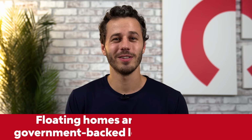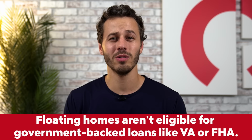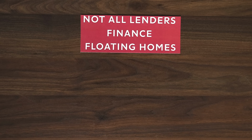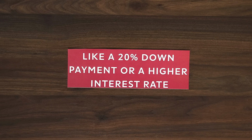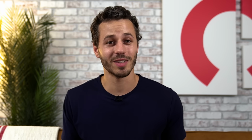Financing a floating house can be tricky. A floating house isn't eligible for government-backed loans, so no VA and no FHA. Not all lenders offer floating home financing. And those who do usually have additional restrictions, like a minimum down payment of 20%, or they'll charge a higher interest rate.